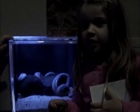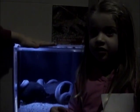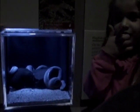Say hi, this is Grayson at the aquarium. Eating. Eating as usual. Say hi. Hi. This is Grayson at the aquarium. Will you show mommy what's in the tank, sweetie? Yeah. What is that called? Tell mommy what it's called. Pacific Catfish. Oh. Do you have anything to say about it? Do you like it?